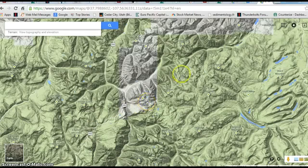We're going to stick with the San Juans. Here's Silverton right in here, Silverton Caldera. Here's Lake City. Over here, Lake City Caldera. Rio Grande's over here, actually comes up here. This is the Continental Divide along here.